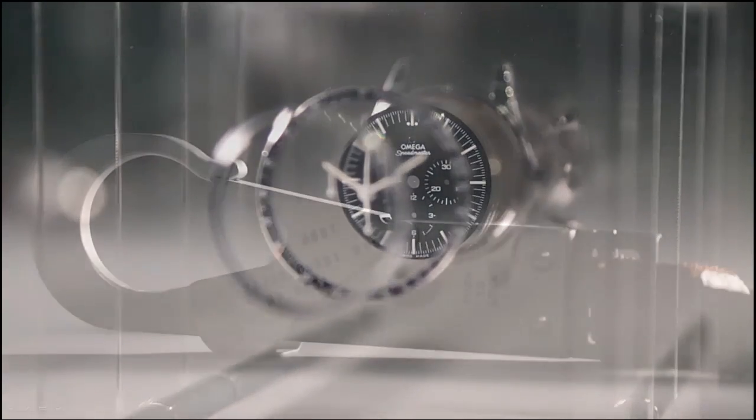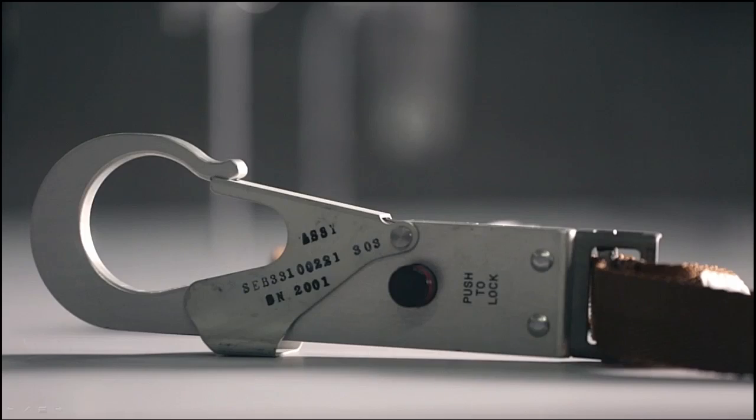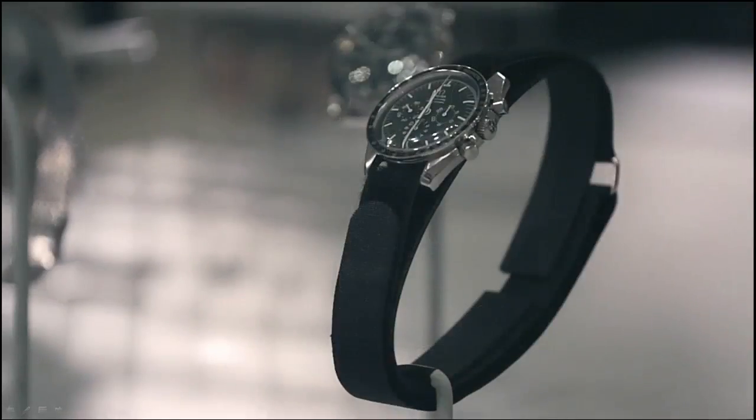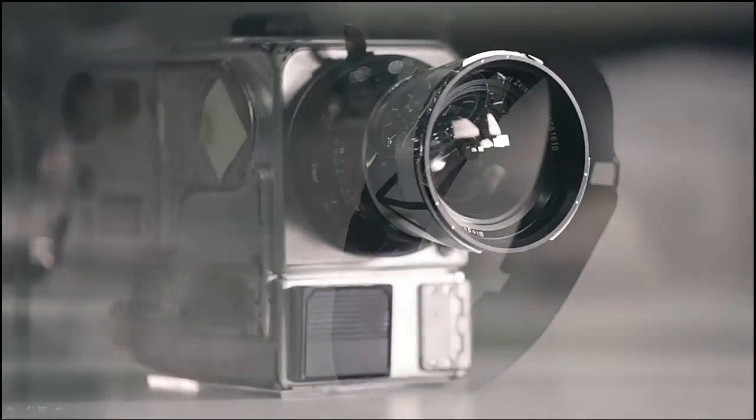The last section of the exhibit is on tools, and tools can range anything from very basic tools that you might use here on Earth to things that are highly specialized for the space environment. So we have cameras, timekeeping devices, checklists, special cameras, and foot restraints.